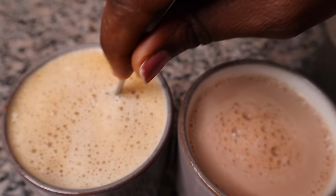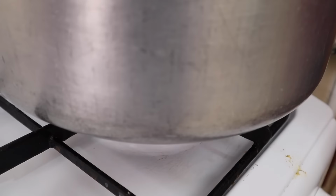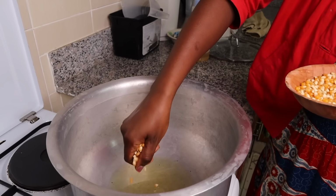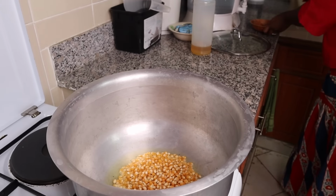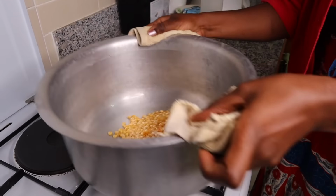Our help is not yet back from the market, and we ran out of fruits in the morning, so for snack time we'll just have some popcorn, and the grown-ups will have tea or coffee. The kids will have some juice, heavily diluted juice because we don't like them having too much sugar, but they love it. So easy, simple snacks can also save you money.